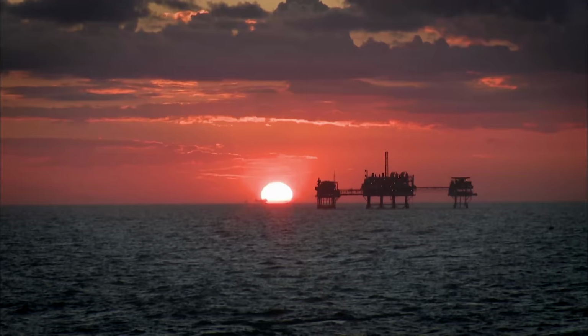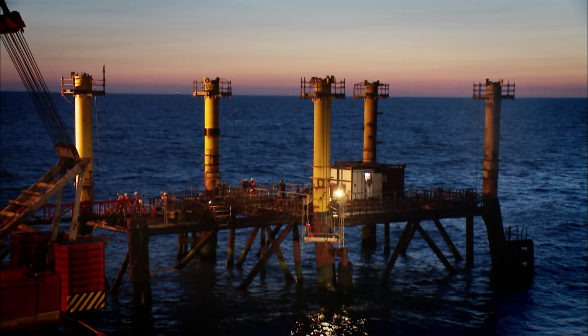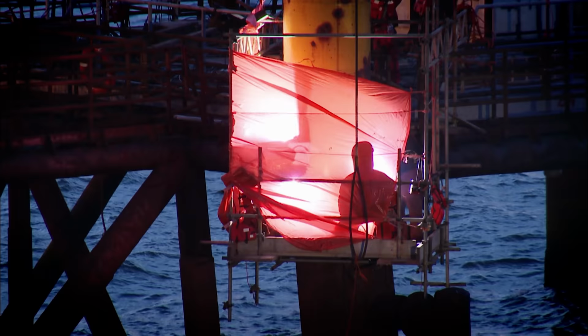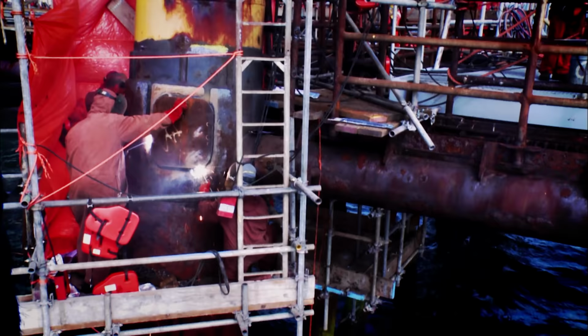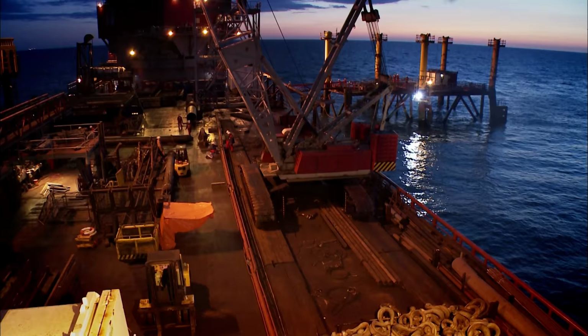Out in the North Sea, with Lima's 1,300-tonne topside removed, the next big challenge is to sever the 10-storey-high 1,085-tonne legs from the seabed. All trace of Lima must be removed to satisfy a so-called clean sea policy, triggered by a dramatic event in the North Sea 17 years ago.